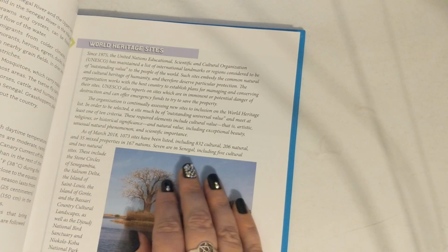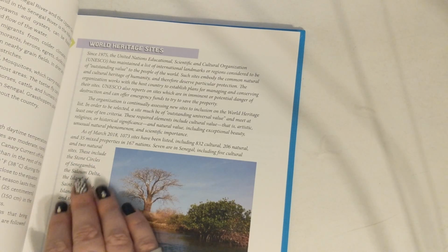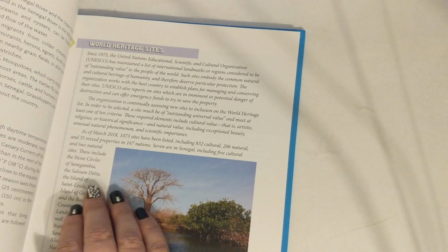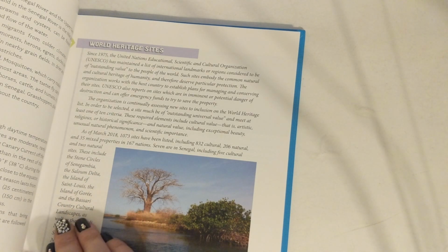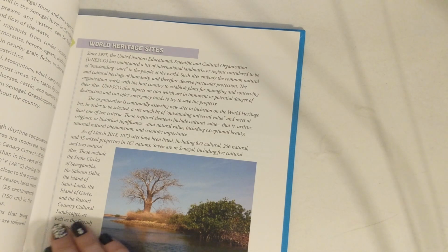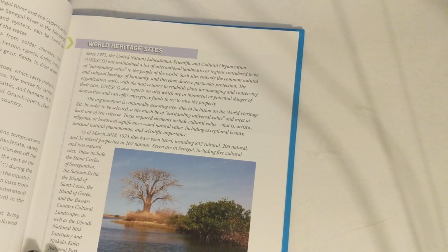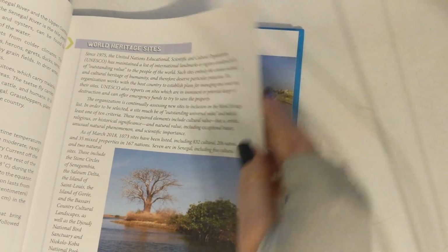Seven are in Senegal, including 5 cultural and 2 natural sites. These include the stone circles of Senegambia, the Saloum Delta, the island of Saint Louis, the island of Gorée, and the Bassari country cultural landscapes, as well as the Djoudj National Bird Sanctuary and Niokolo-Koba National Park.